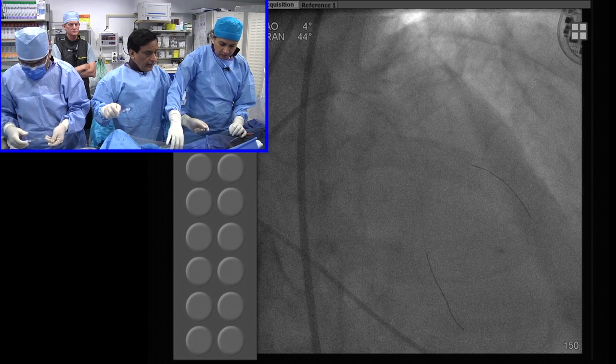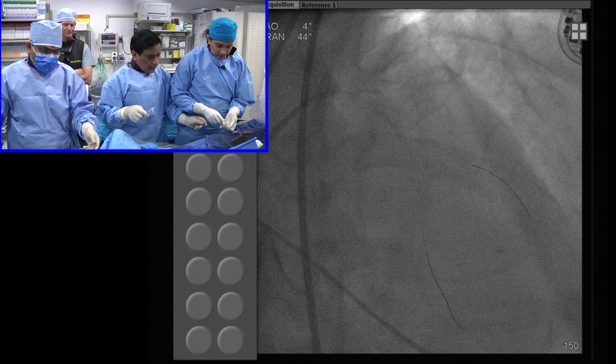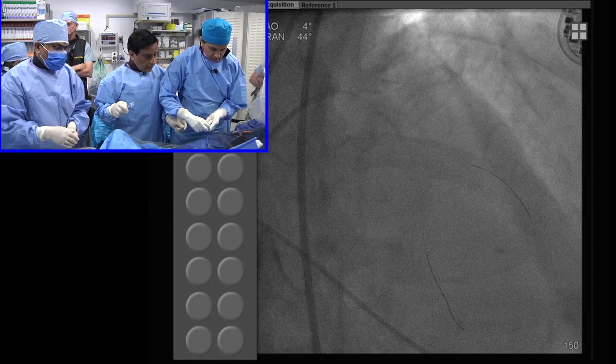Give us one more run through with the wire. No, we can try the same one. So don't go down as far as the lesion has been prepared. We don't want it. As far as imaging has been guideline?